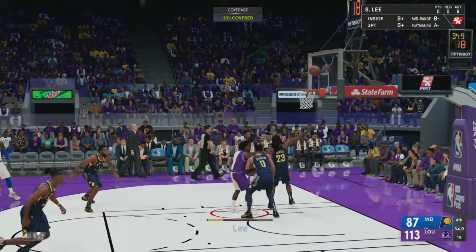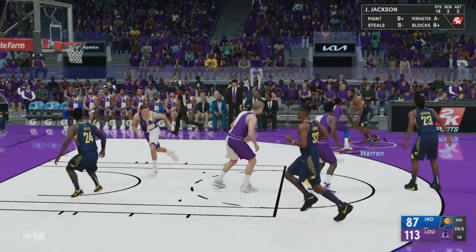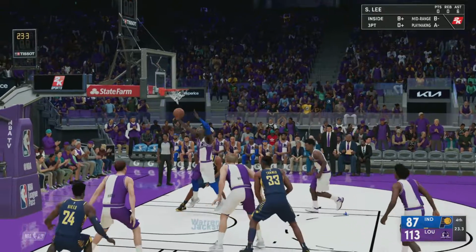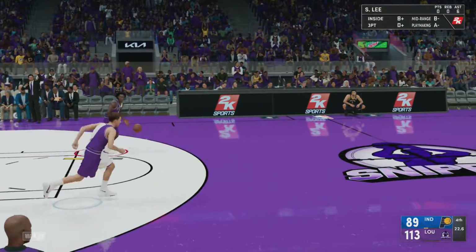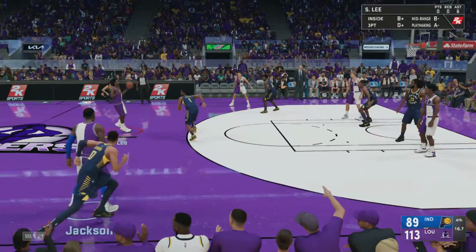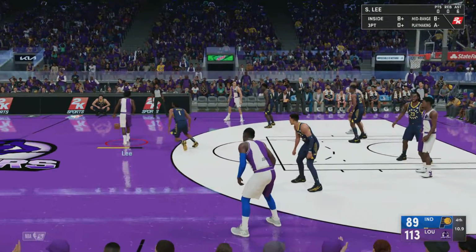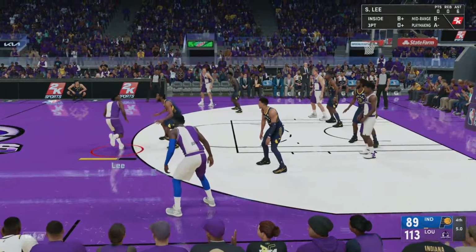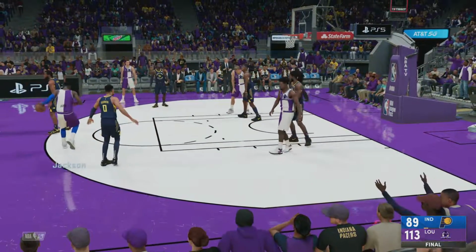Here's Lee driving in. He can't hit that time. And it's the Pacers taking it the other way. And Warren, here we go. And he drops in the layup off the glass. What a performance so far from Warren. When he gets hot, he can be really productive, and he has been hot. Back to Lee. Back to Jackson. So it's Louisville winning this one.